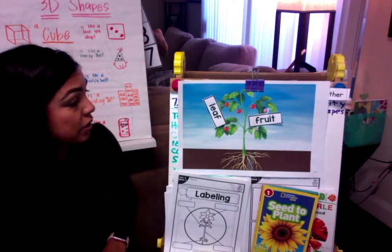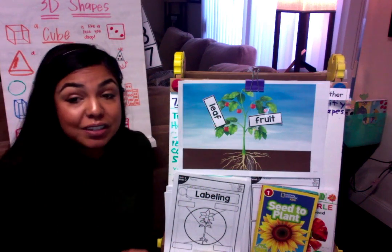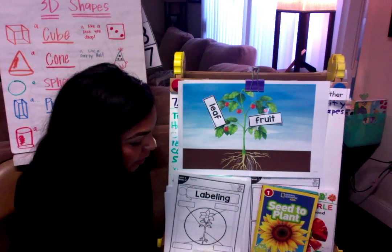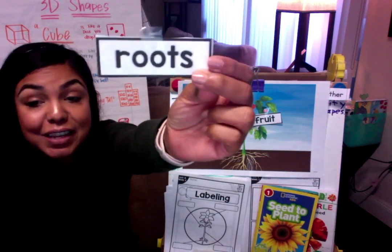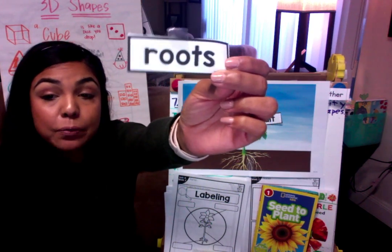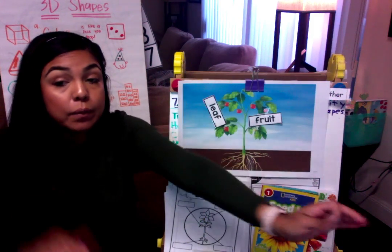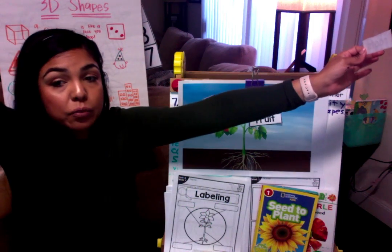So we have two labels so far. We have a leaf and the fruit. You guys have helped me with two labels. Good job. Now I know where to find those. I have another one, and I'm going to read it to you guys just in case it's too blurry. This one is called the roots. Everyone say roots. And when we did our picture today, remember, we stood up with our hands like this, and what did we say were the roots?